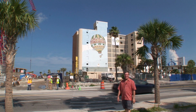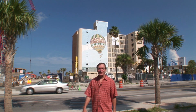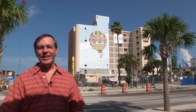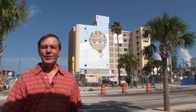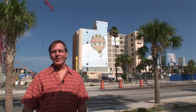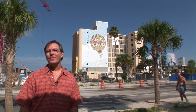Well, as you can tell, this mural and this building no longer exist. But way back in 1978, I was asked to create a mural for this building by the owner of the hotel. And I'd been a hot air balloonist for many years and logged over 700 flights. So ballooning was a passion of mine.